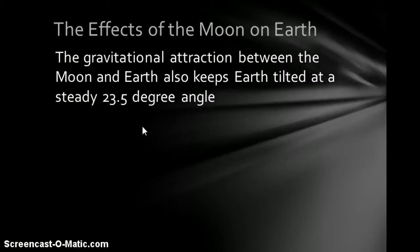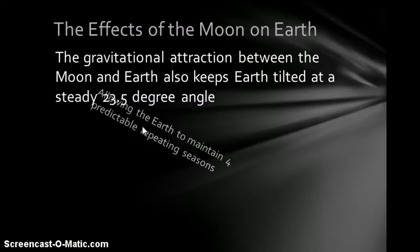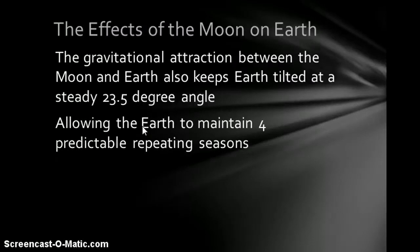The other big effect of the moon on Earth is it keeps us tilted at our 23.5-degree angle. And that 23.5-degree angle is very important because that's what allows us to have seasons on Earth, and it maintains the predictable cycle of those seasons. So if we didn't have the moon, the rotational angle of Earth could change slightly, and that would definitely have an effect on our seasons and how long they'd last, or in what order they would come in, and how severe the change in the seasons would be. So with the moon, it kind of keeps us tilted at that 23.5 degrees.